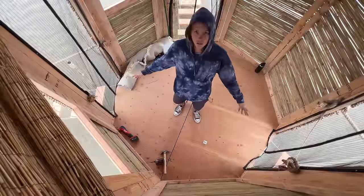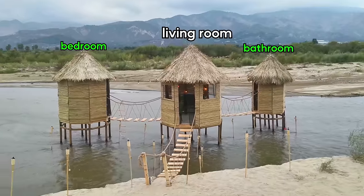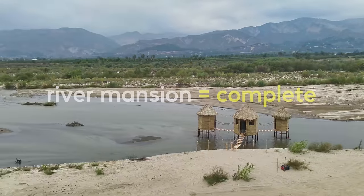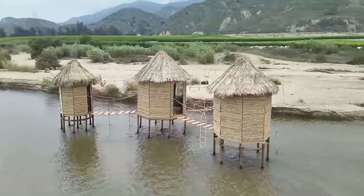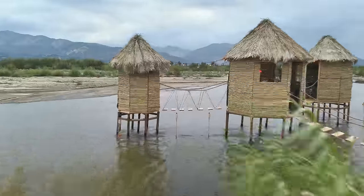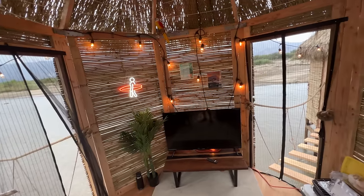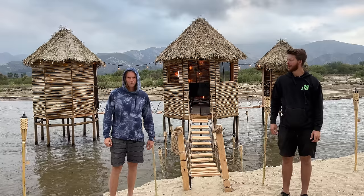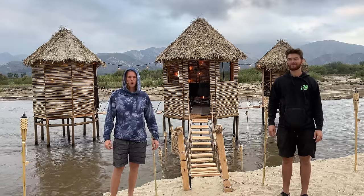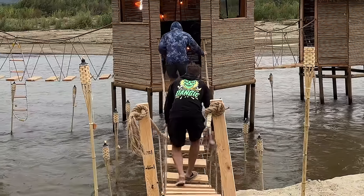So this is gonna be the living room and kitchen. Let's do it. As we finish up with the last room, this house began to feel more and more like home. I could honestly get used to living here. After 5 long days of hard work, this thing is done. We did it. Let's go enjoy it.